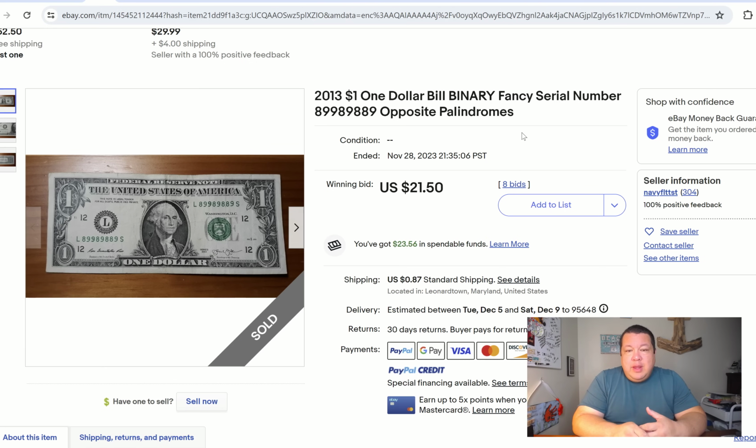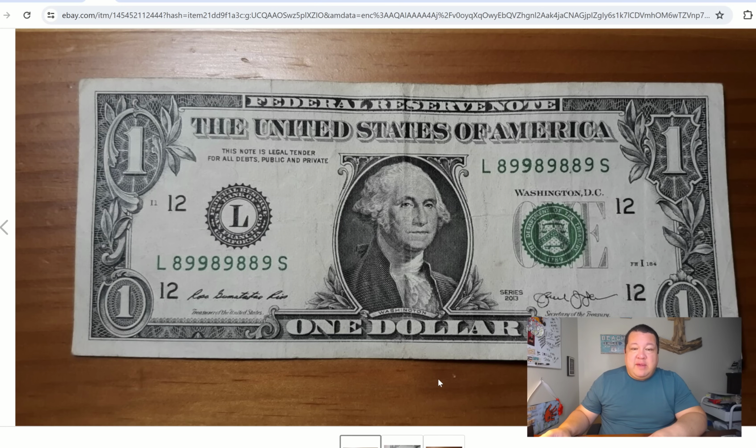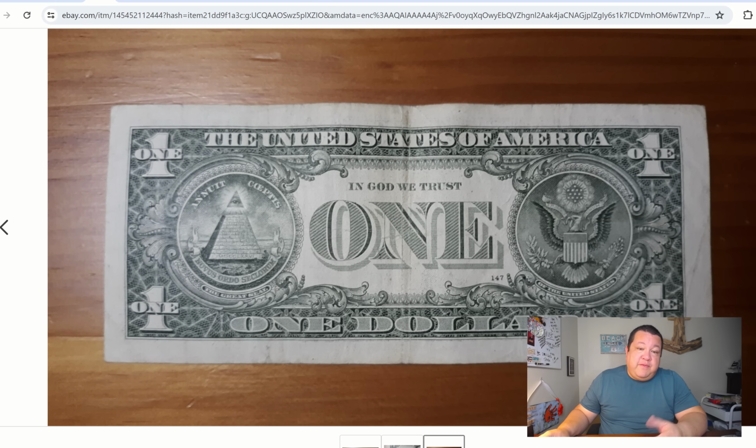So, yeah, you have to be strategic about your calendar and the time in which these things come up, because this note had plenty more room to make money. $21.50 off 8 bids. Hardly seems like it maximized what it could. It's a very attractive note, eights and nines all the way across. And the note's in fine condition, like a VF 20, 25 level, somewhere around there. And that's good for collectability.